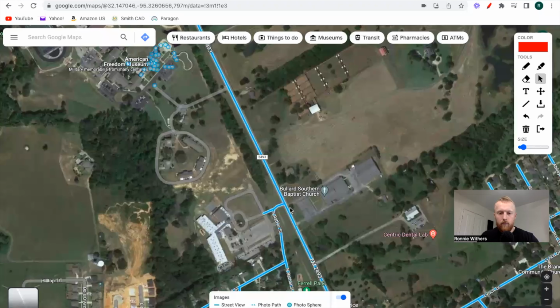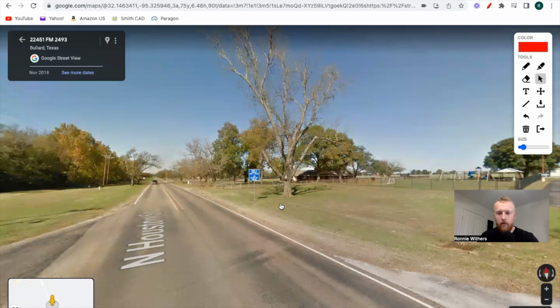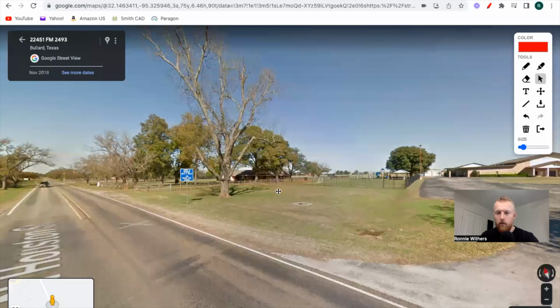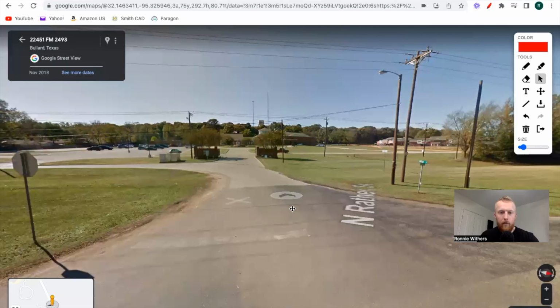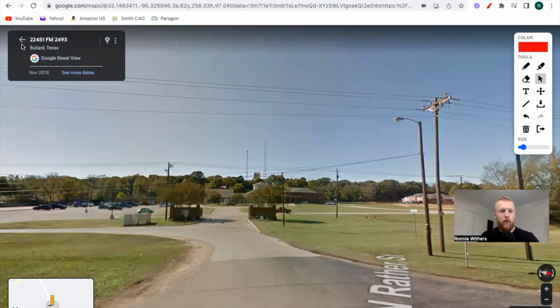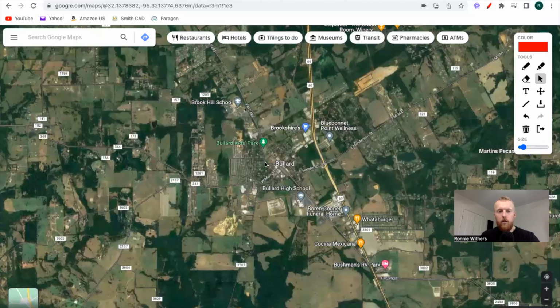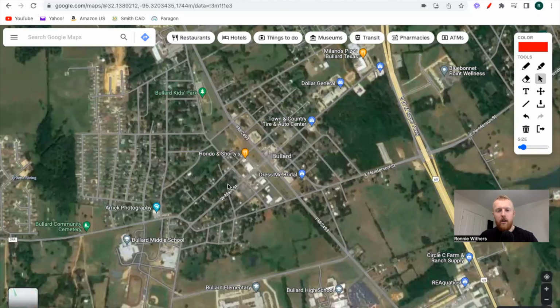And here's a better look. Here's the entrance to the Brook Hill Lower School as well. So a bit of a location for where the high school is. You can see it's right here. You've got Bullard here, you've got Main Street here. This is kind of our point of reference. It's going to be Main Street because we had a look at this little intersection here.